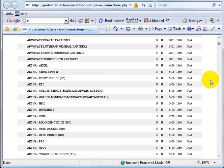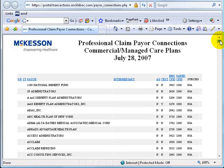You could say, well, I can only submit my claims electronically, or I can only drop them to paper. Well, you have a third option in that you can also outsource dropping it to paper to McKesson. Now this is what I mean. Let's scroll to the top, and you can see this column heading is Paper Carrier Payer ID Number. Of course, the EMC stands for Electronic Medical Claim, and then CPID, Carrier Payer ID Number. So this is our electronic column, the third column, and this is the fourth column.